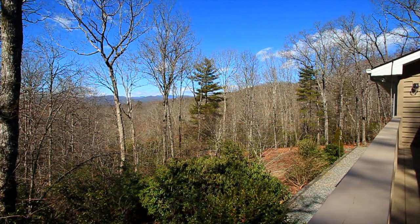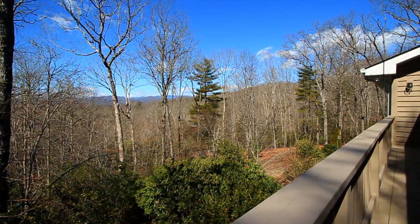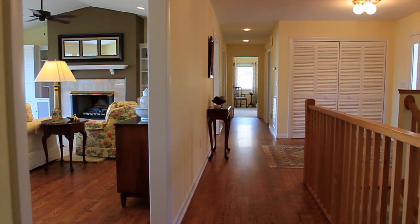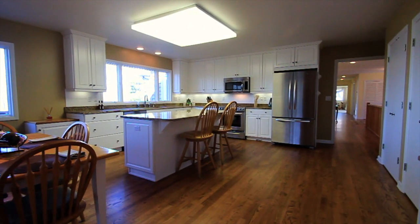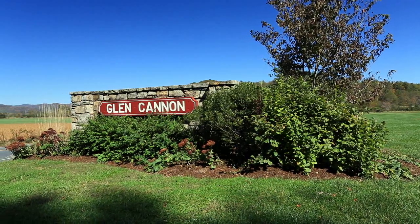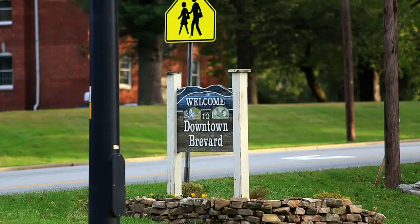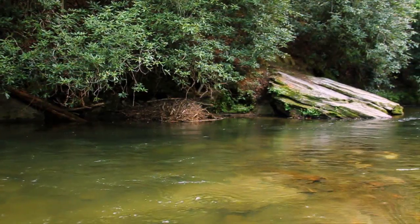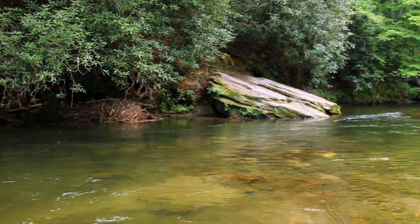This gorgeous 2,500 square foot home on the main level should be on your must-see list with its model home look and move-in condition. Don't miss this beautiful mountain home. To get you even more excited about this property, let me tell you about the community. Just 10 minutes from historic downtown Brevard and less than 5 miles to the entrance of the Pisgah National Forest.